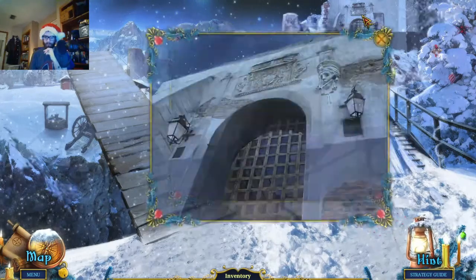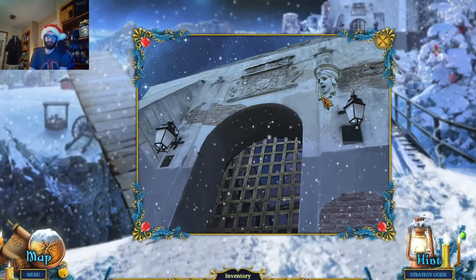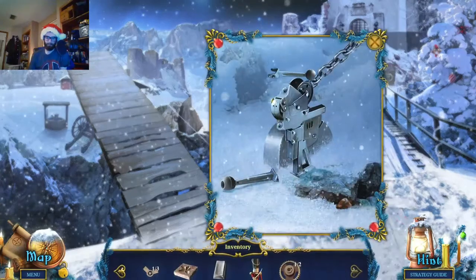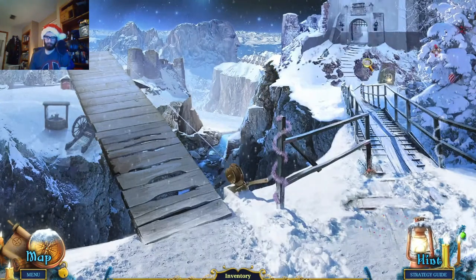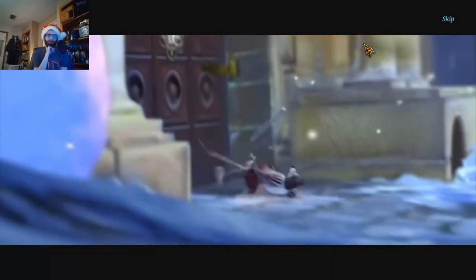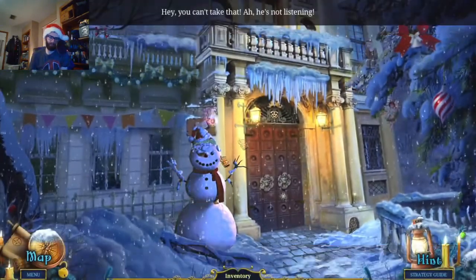I am missing something here. There's a lever up there, but I can't quite reach it. We need our cat friend again, Fred. There we go. Just like this. I don't know why we couldn't pick up the other lever. But I guess not. Nope, another cutscene. Of course. Oh, come on. Of course.